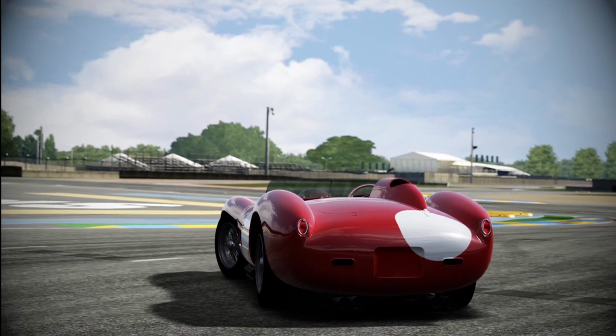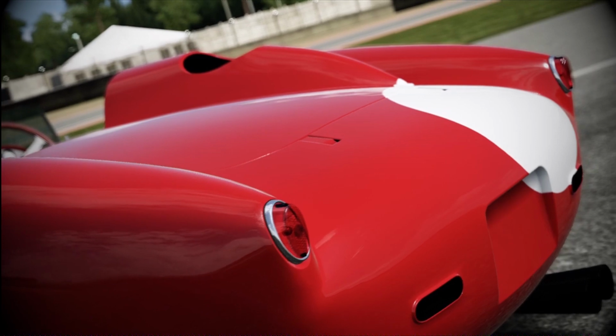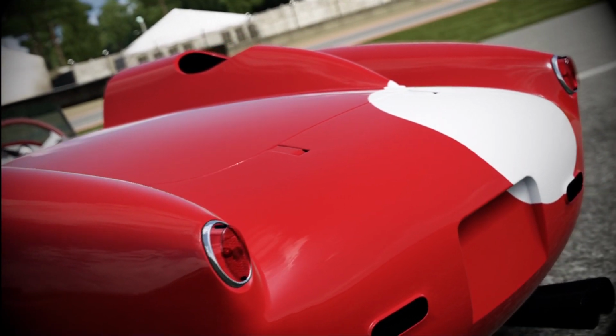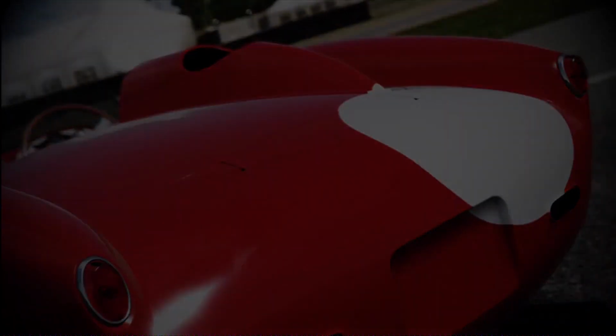And again, you're paying for the rarity. There aren't too many of these cars around. There are more of these than there are of the Aston Martins. And also desirability. It is a very famous race car. It won Le Mans 3 times. It's an interesting looking car.